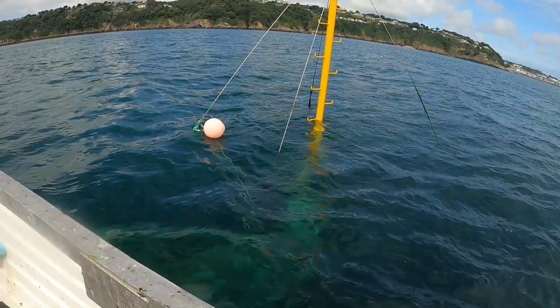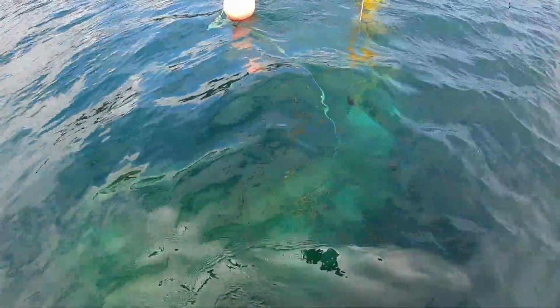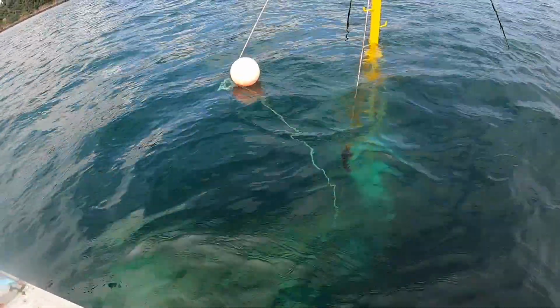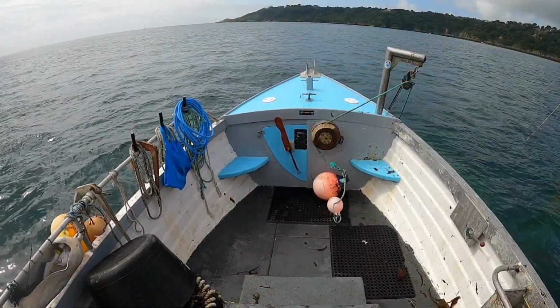It's gone round a few times. See it on the camera there, that's wrapped round and round and round. You can see the boulders underneath us there. I don't think we're going to be able to get it, even if we can get to it. We managed to get it up.